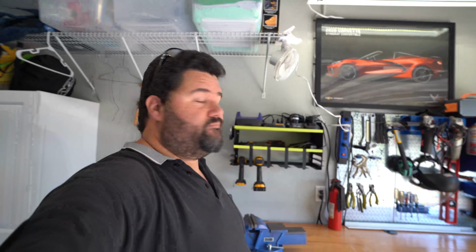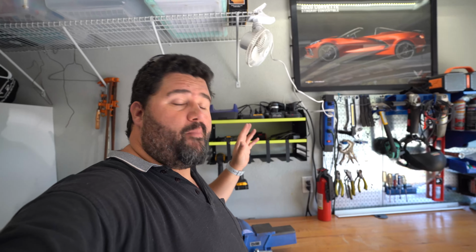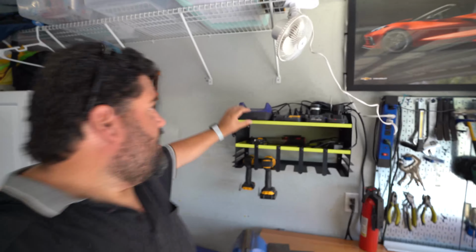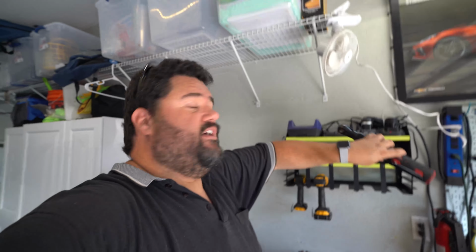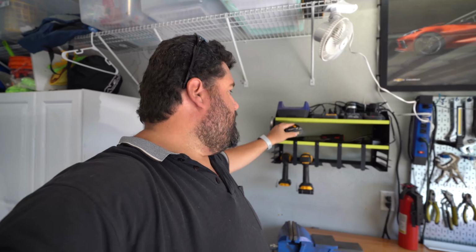There it is. Now I have to go with a 5-slot version of this for a couple reasons. Option one, I wanted more shelf space for batteries. You see I have a very large battery charger here, and that's for my weed whacker, weed eater, whatever you want to call it. So I needed a bigger space for that. Plus also I wanted another shelf that I can put like my electric ratchet on there as well. Plus I'm going to get more batteries for my DeWalt stuff here.